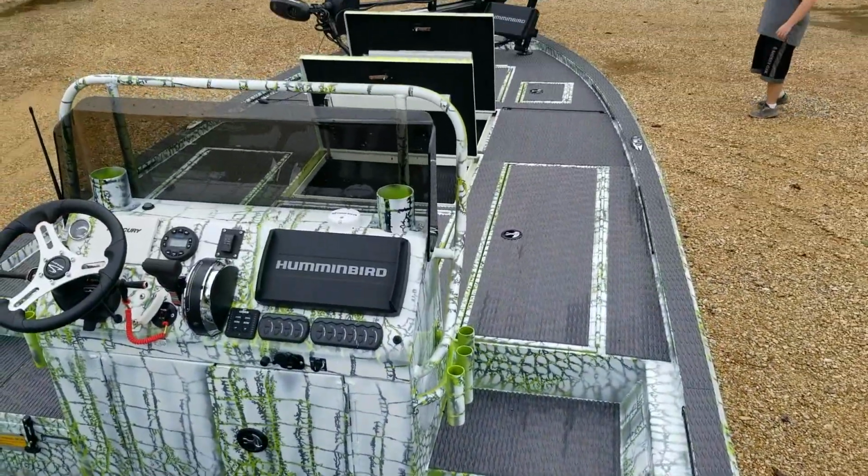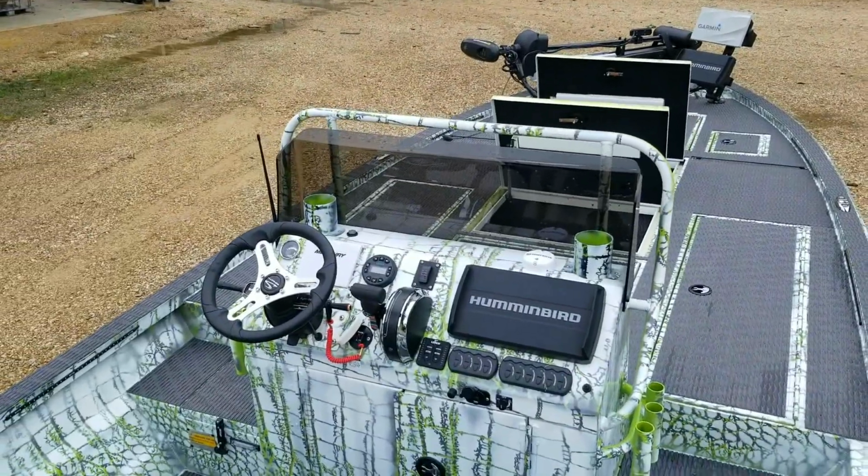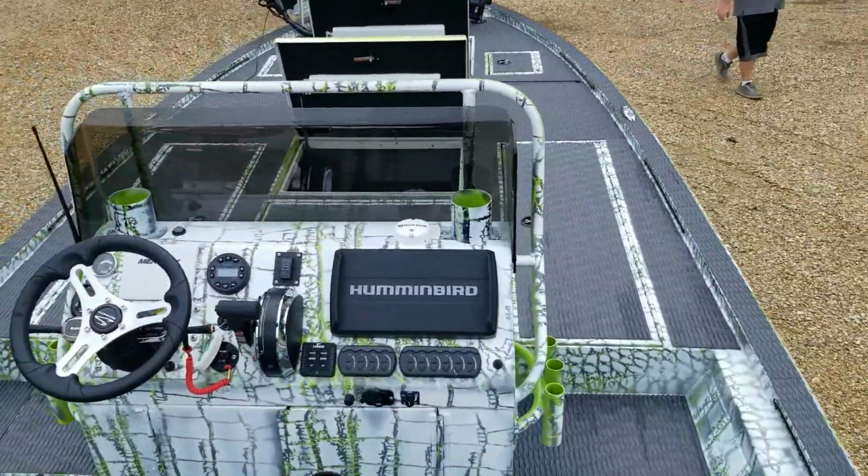Awesome ride. Awesome ride. One of my favorites so far. Really cool boat. Just wanted to show it to you guys before it left. Thanks for checking it out.